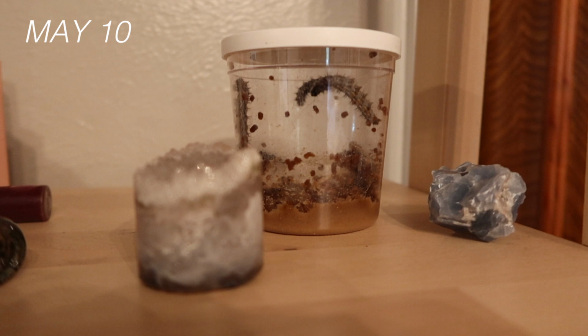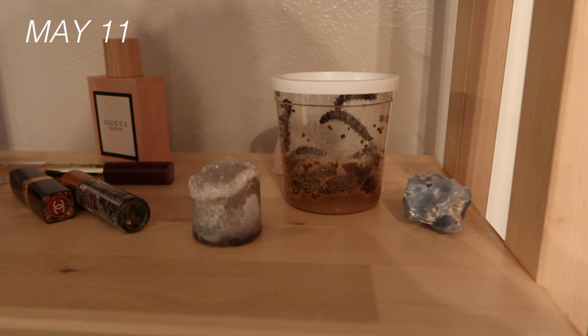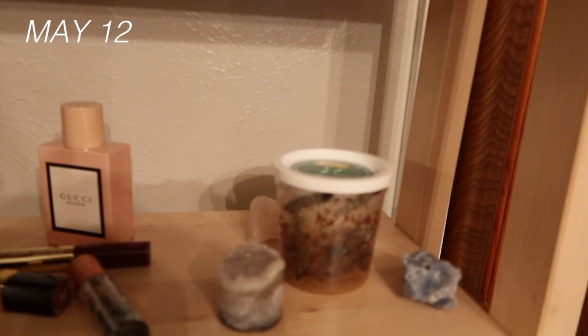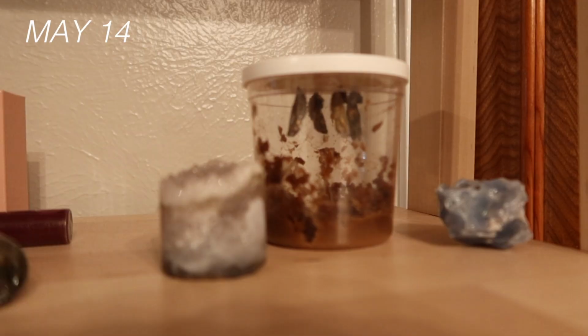So here is an update on my butterflies. The caterpillars are growing big and they're making their way up to the top, which is great. I've put my amethyst, rose quartz, and blue calcite around them to help them grow into beautiful butterflies. Okay, so this is May 11th, and this is how big they are now. Beautiful. Okay, so today is May 12th, and they've gotten so big. Hi, little caterpillars. Wow. They're little cocoons now.